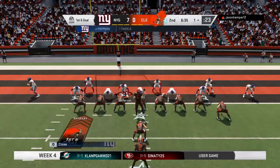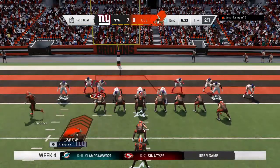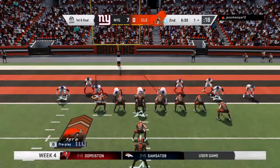Check 48. Yeah, let's go. Check the backer, check the backer. Shift.